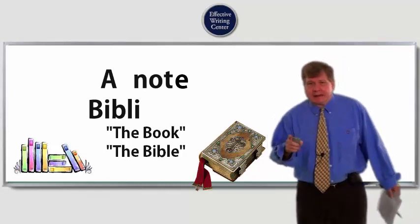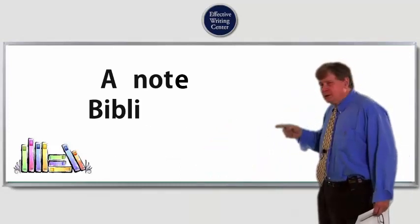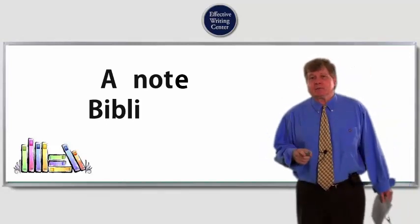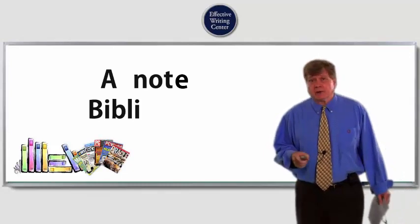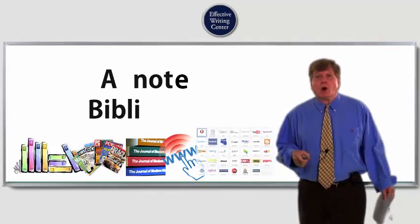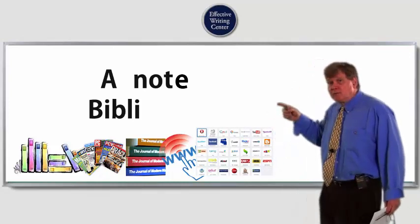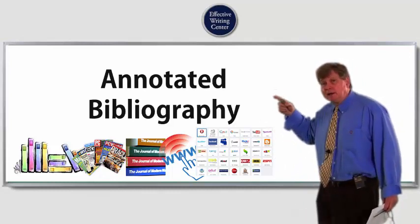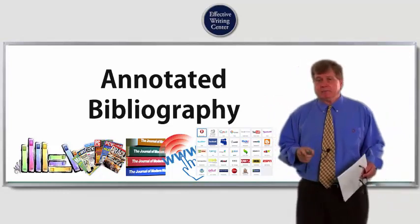So, all an annotated bibliography is notes about a book. Now, books come from the days of yesteryear, back in the day. Today, of course, we have magazines, online and print, journals, online and print, websites, social media, all of which we can make notes about. And whenever we make notes about those things, we're making an annotated bibliography. So that's what an annotated bibliography is.